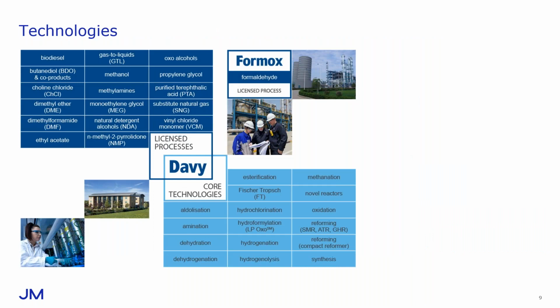Our first licensed 30,000 ton a year hexanediol plant was successfully started up in 2019, and we've just finished the design for the second licensed plant of the same capacity. Both plants in China.